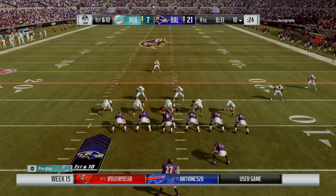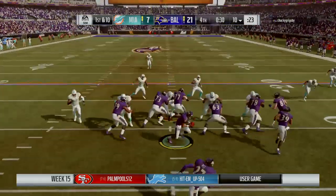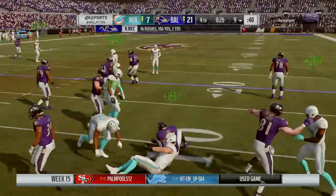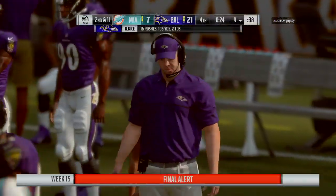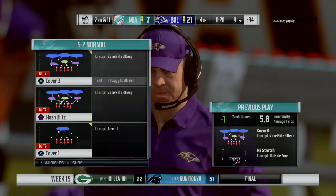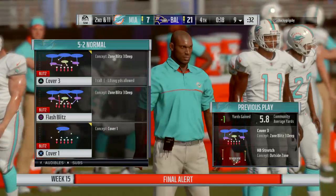Now let's go. 3-19. Now a handoff looking right, and maybe a measure of revenge there. He's had his way in this one, but this time they get him behind the line. It'll be a loss of a yard, and it'll be 2nd and 11.